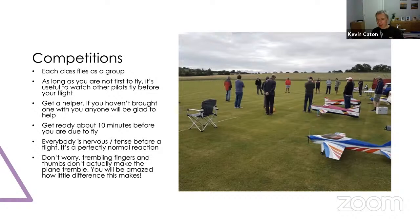That's a typical field. That's Hurley in Warwickshire, quite close to Coleshill. A great site, that. So you see the quality of it. We hold competitions there regularly, and that was us last season in the early days of resuming flying with social distancing.